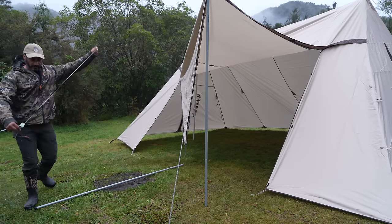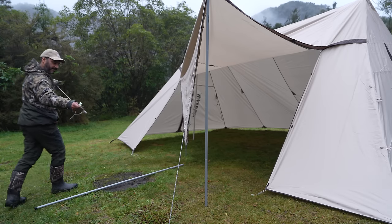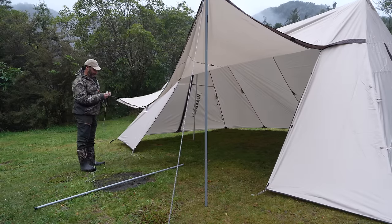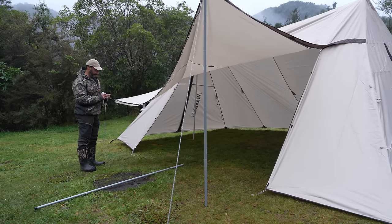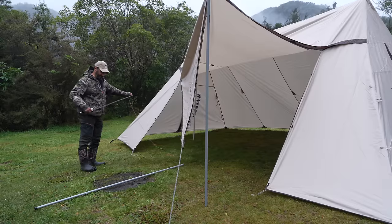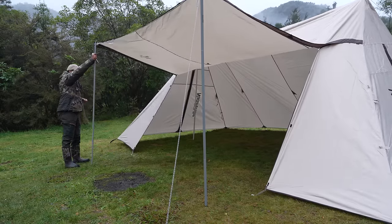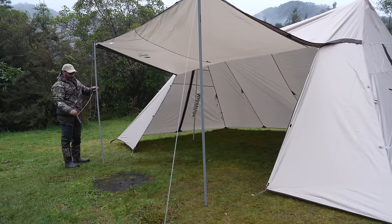Now, the shorter ones and longer ones. Again, she said. So, you definitely got to use the long ones at the front, because otherwise they won't reach. But I'll put a link to this tent, shelter, whatever you want to call it. But again, I found all this stuff on AliExpress, and I paid a lot of money to get it all shipped to New Zealand. I'm sure getting it shipped to the States will be a lot cheaper. Same for the UK.